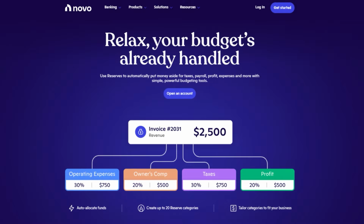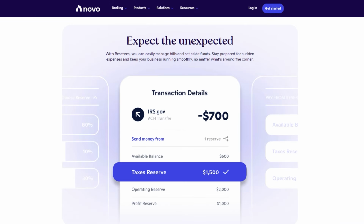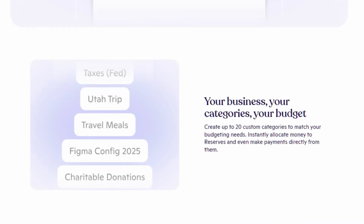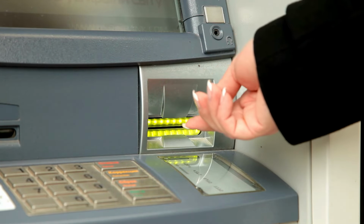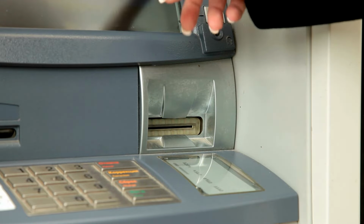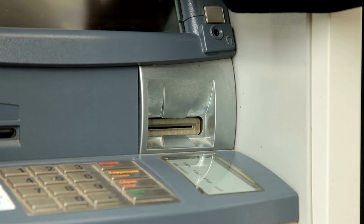One feature that doesn't get enough attention though is reserves. It lets you create sub-accounts within your main account for things like taxes or saving for a big project. And for those who travel or need cash occasionally, Novo also has you covered. While it doesn't have its own ATMs, it refunds all ATM fees worldwide, which means you can withdraw money wherever you are without worrying about extra charges.